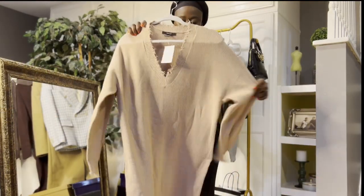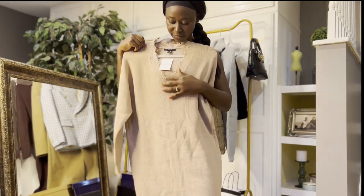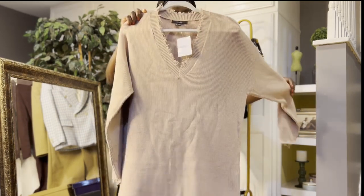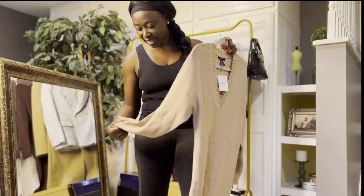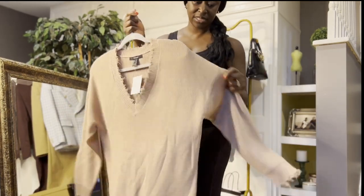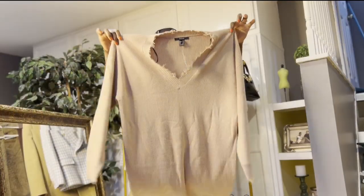And I got this sweater dress from Forever 21. It has a V-neck. It's kind of a deep V, but a little distressing around there and also around the edge. It's in a light pink. The quality seems pretty good, and I'm excited to dress that up.